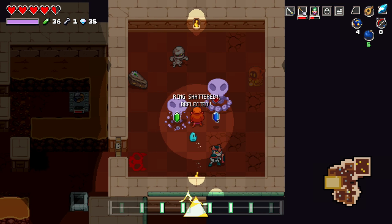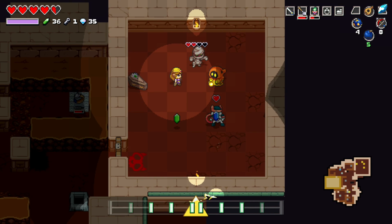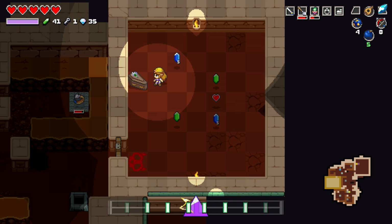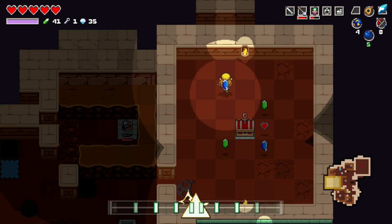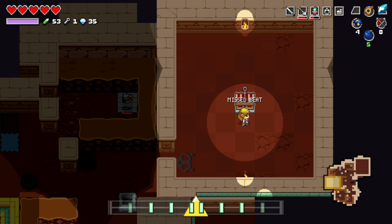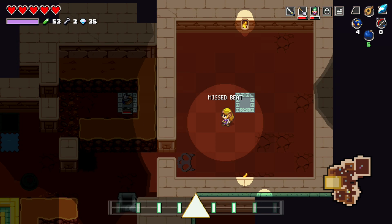Boy, this is like a nightclub. Dungeon nightclub. You have such determination to not go straight for those rupees. I would die going for the rupees. You did a really good job in there. Yeah, thank you.